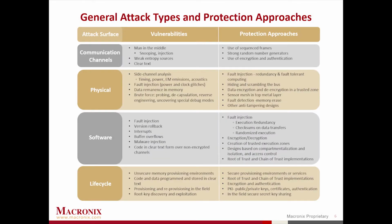The table shown below lists some of the more general attack types and protection approaches. To the left here I show some of the more common attack surfaces like communication channels, physical components of the design, the software, or even aspects or phases in the life cycle where a product is most prone to attacks. So with communication channels, some of the more common vulnerabilities are man-in-the-middle attacks, for example, where a hacker studies the bus, inserts a packet that is used to confuse or trick the receiver. And so sequence frames are used along with monotonic counters to solve that problem.